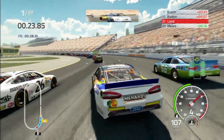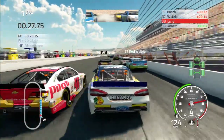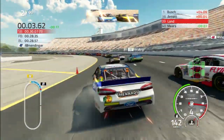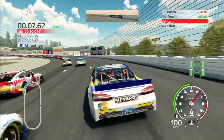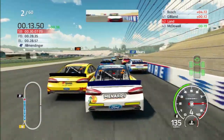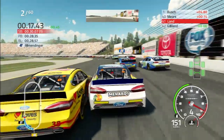Watch your inside. Oh no, Mikey. He's coming low. Wow, okay. Hi, Michael Annett. This is gonna be one of those races, isn't it? We can't do the drifting thing we could do in NASCAR Heat, which is kind of disappointing because the track surface actually has a little bit of grip in NASCAR 15. Move up high, move up high.